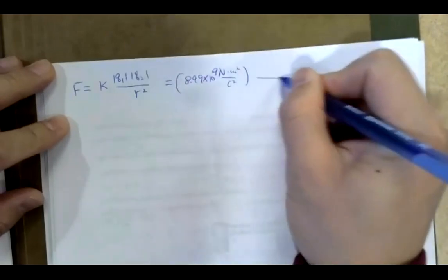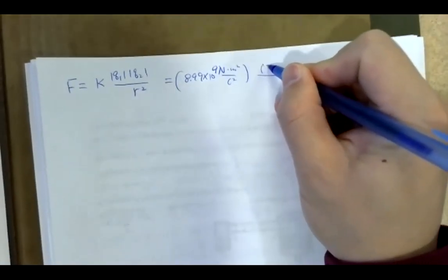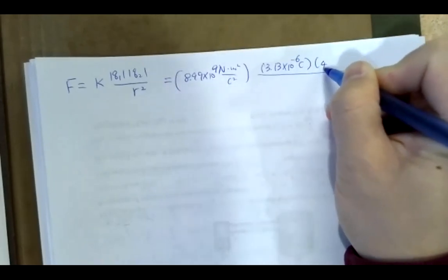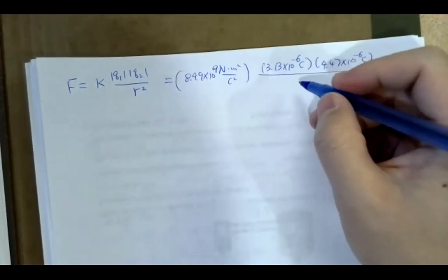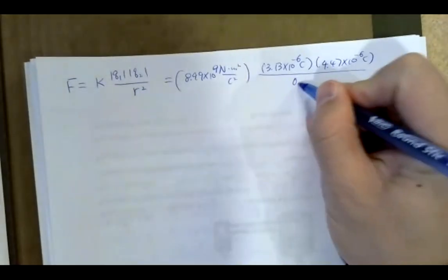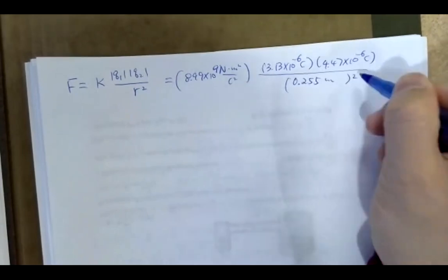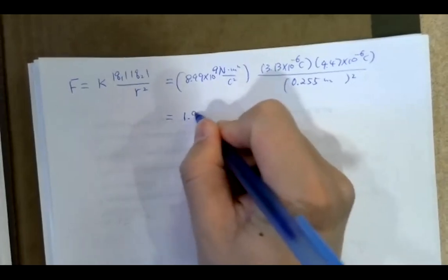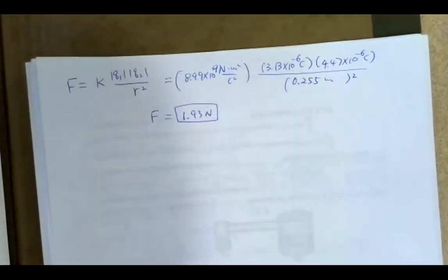For the two charges, if you are taking just absolute values, so then positive numbers, 3.13 times 10 to the minus 6 coulombs, 4.47 times 10 to the minus 6 coulombs, okay? Divide by r squared. The separation is given in centimeters, so you want to convert centimeters into meters, so 0.255 meters, okay? It will give you about 1.93 as the magnitude of the force, okay? So the force is equal to that.